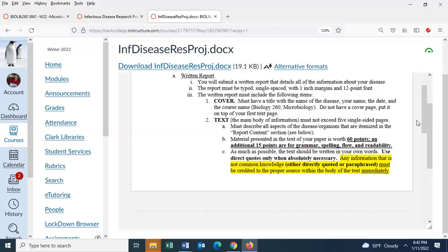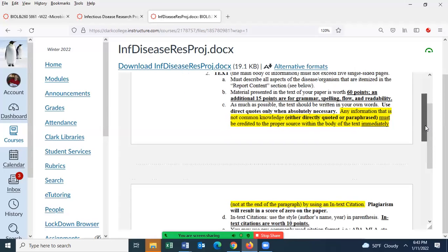Anything that is not common knowledge should be either directly quoted, and then you state where you got it from, or it should be paraphrased in your own words. If it's not common knowledge, you should put in a reference for where you found that information. Meaning you should cite the information.